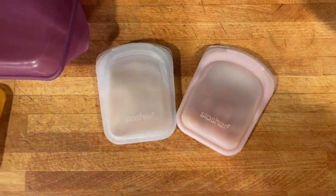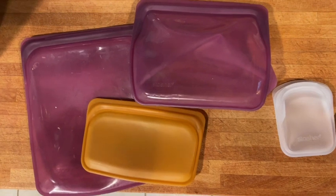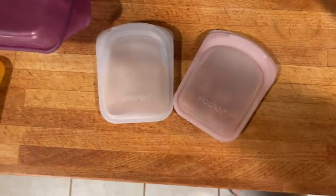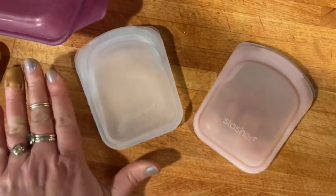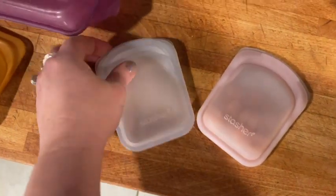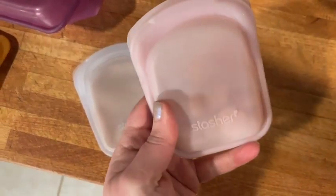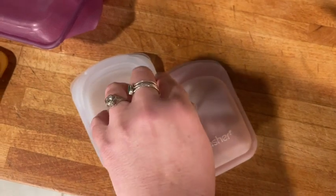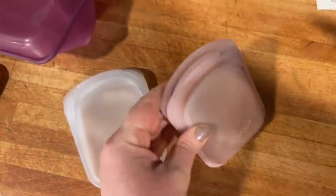These are my newest addition to my stasher bag family. These are the pocket-sized stashers in a pair. I used to go through so many plastic bags. I mean, as a mom of 5 kids, there's a lot of storing and organizing and sorting that needs to happen, and a lot of leftovers and a lot of snacks. Stasher bags have completely revolutionized the way that we store all sorts of things.